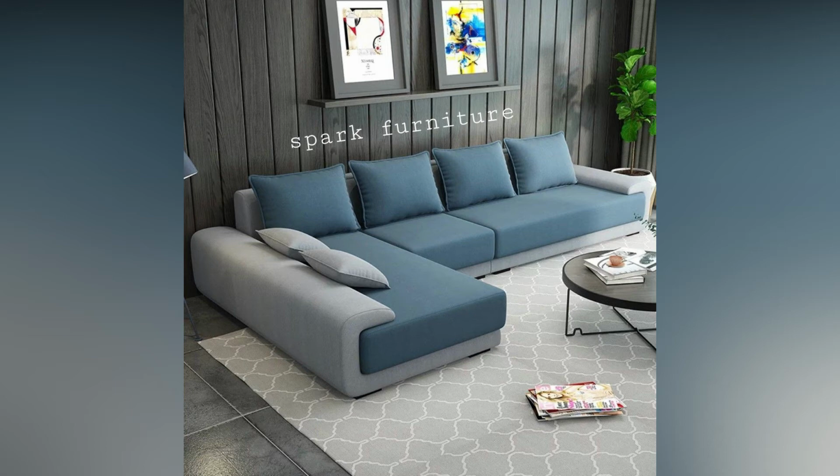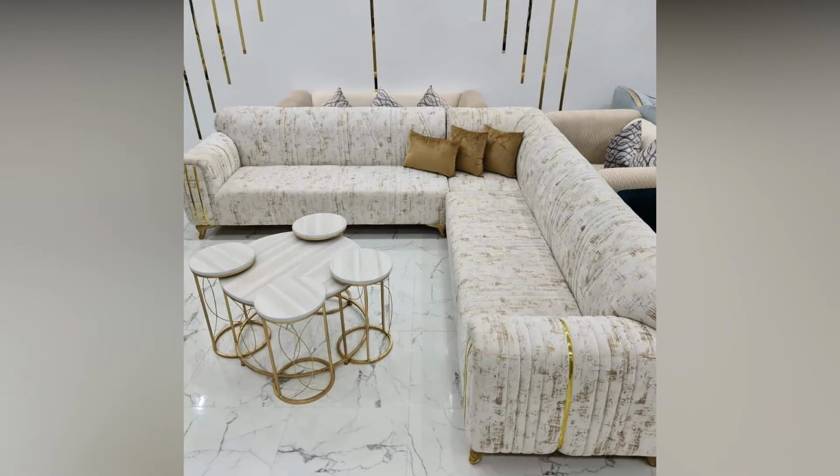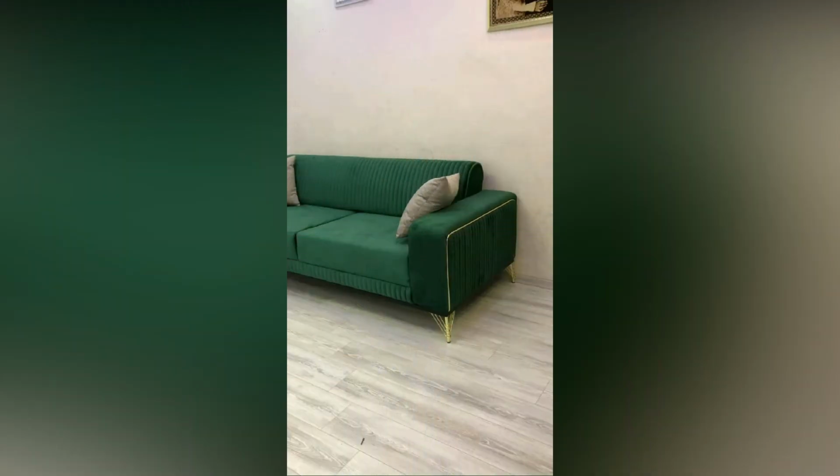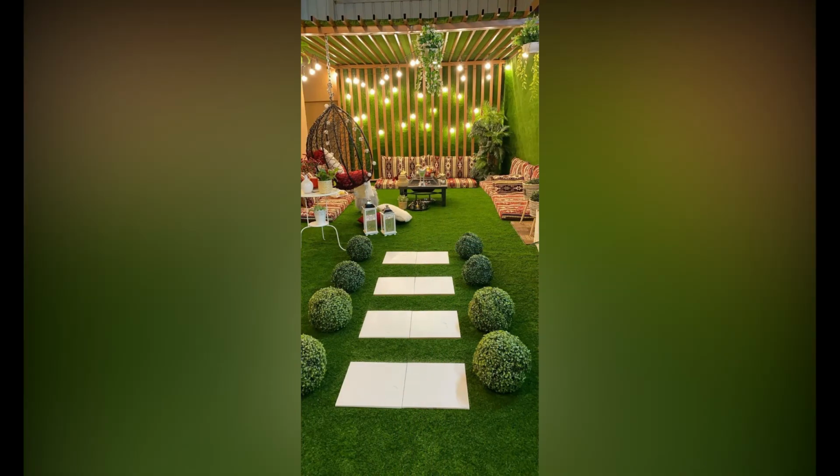A home living room is often one of the most used rooms, serving as a space for entertaining guests, relaxing after a long day, or simply spending time with family. As such, it's important to have a sofa that not only looks good but also provides comfort. Here are 50 plus design ideas to help spice up your living room.